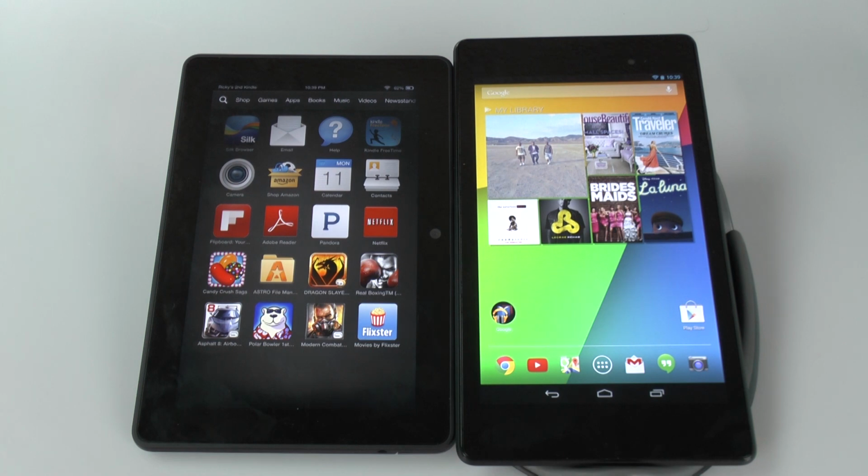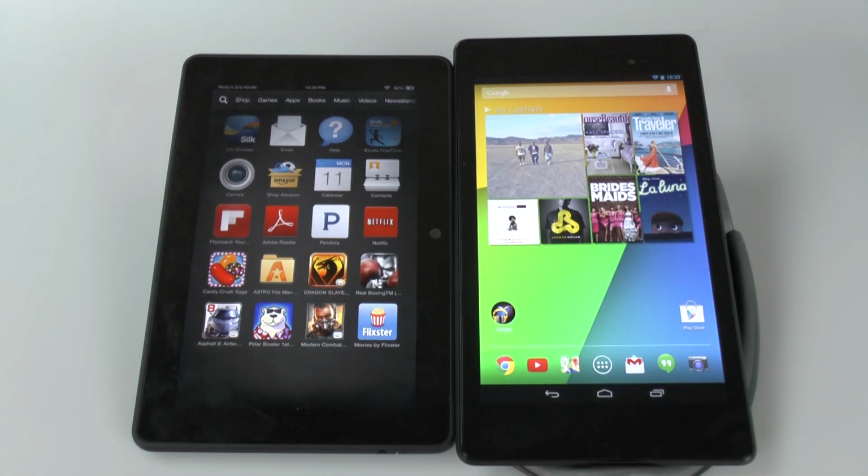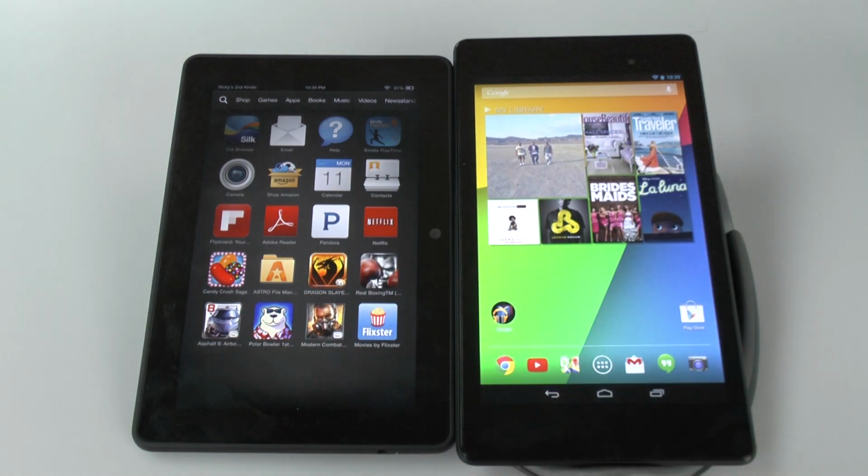However, the big thing is the software difference. You do have the Amazon App Store on here versus the Google Play Store on here. This does come to a preference. If you are a Prime member, obviously it'll do good for certain things for you, such as a movie watching experience. You do have a built-in competitor of Netflix comparing to that.